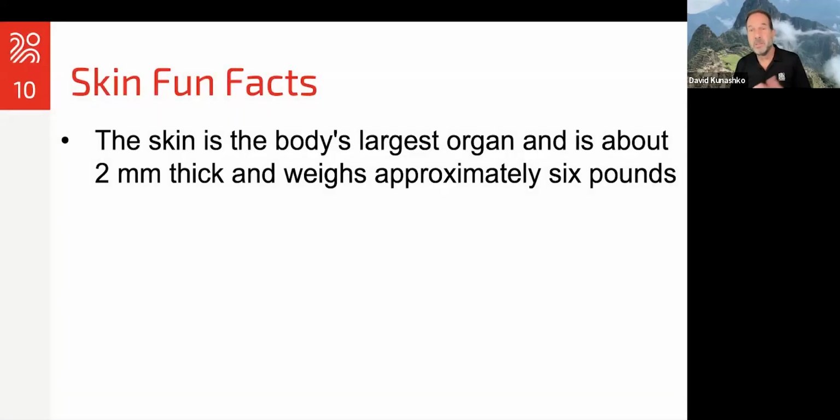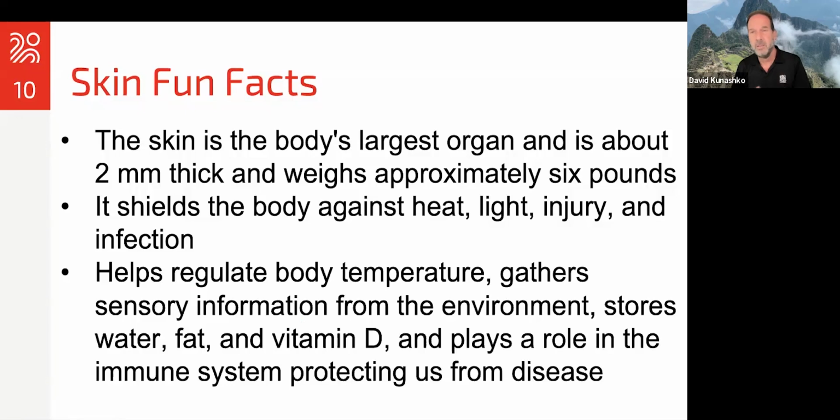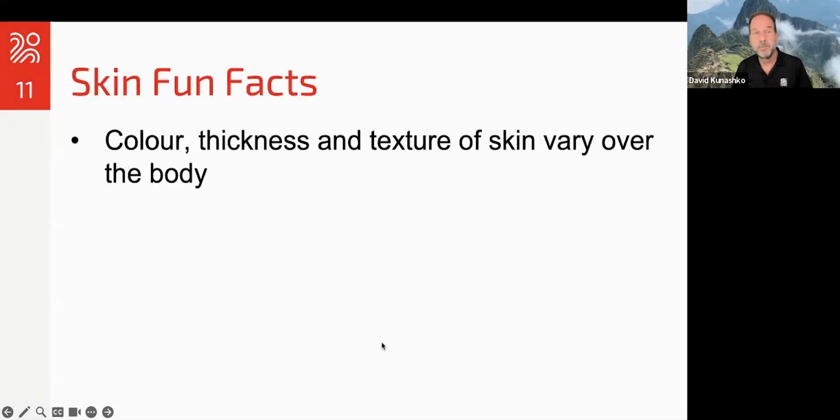The skin is, of course, the largest organ. It's roughly 2 millimeters thick, although that does vary in different areas of your skin. And if you were to take all your skin off and put it on a scale, it's about 6 pounds, thereabouts. Obviously, it protects us against light and heat and injury and infection. We all know that. It helps regulate body temperature, gathers sensory information, it stores water, fat, vitamin D, plays a role in the immune system as well.